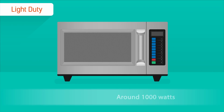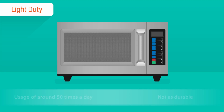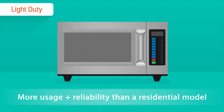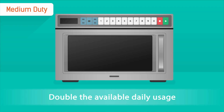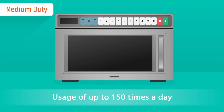Light duty, which offers around 1,000 watts of power, perfect for usage of around 50 times a day or less. These units are not as durable as the higher-powered commercial models, but still offer way more usage and reliability than a residential model of the same wattage. Medium duty, ranging between 1,200 and 1,800 watts. These units will more than double the available daily usage of a light-duty commercial microwave with the ability to be used up to 150 times a day.